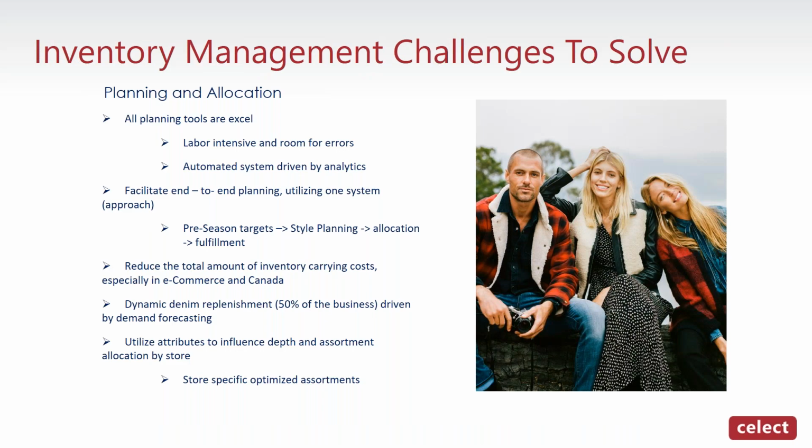So moving on to the inventory challenges. There's a few things when we were looking through, and it's a continual issue that we have here. Within planning and allocation, all of our planning tools are in Excel. We do not have a planning system per se, or a PLM. So there's a lot of room for error, and linking all of the files between the production department, merchandising, and us is Excel based, so it's only as good as the formulas and the people that are reviewing and planning the system. So really there's no automation on the planning side.